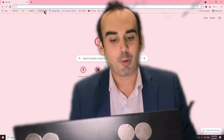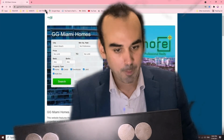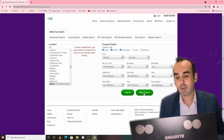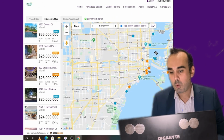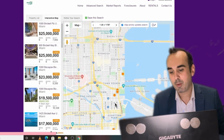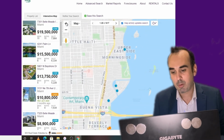First, we're gonna go to my website, and that is ggmiamihomes.com, okay? And then we're gonna click on this advanced search button. Then we're gonna click on map search, okay? So remember, Morningside is from 50th to 60th over here, Upper East Side. So I'm gonna zoom in on that area.